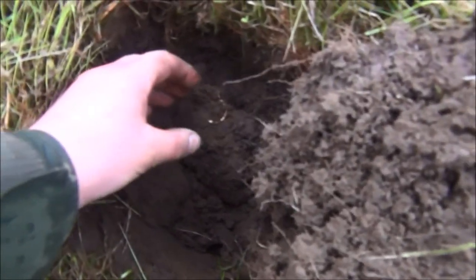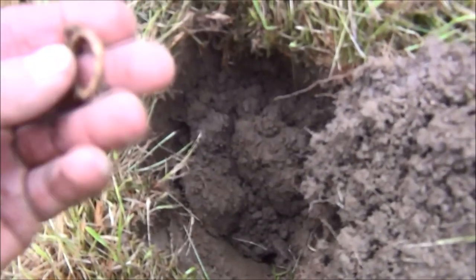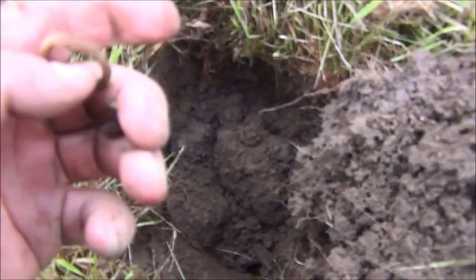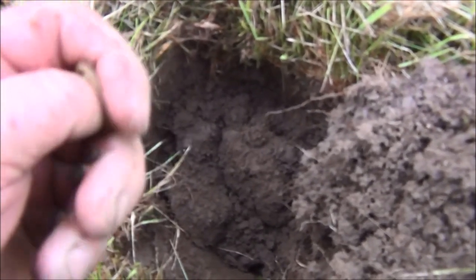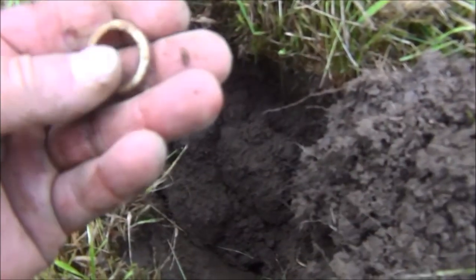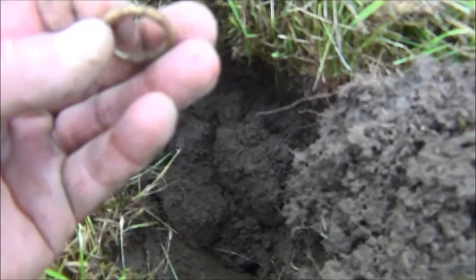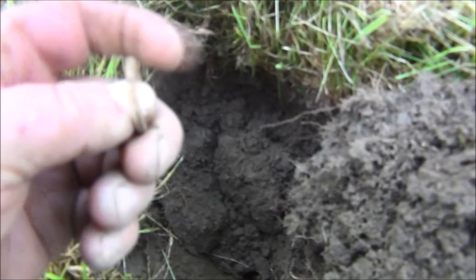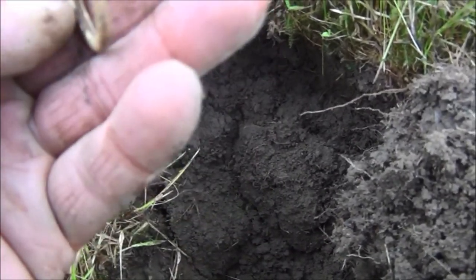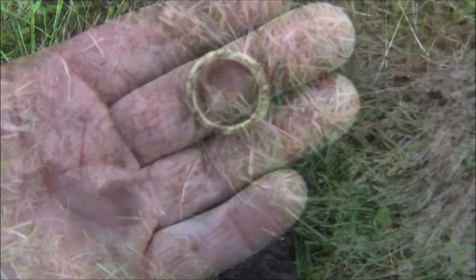This was reading early 90s and looking at it, I think it's a key ring of some sort. Feels very light. It's not a key ring. I'm not entirely sure what it is. Not gold. It's not a ring of any sort because it's flattened, it's the wrong shape. I don't know, I'm at a loss. Feels like it's aluminium or something.